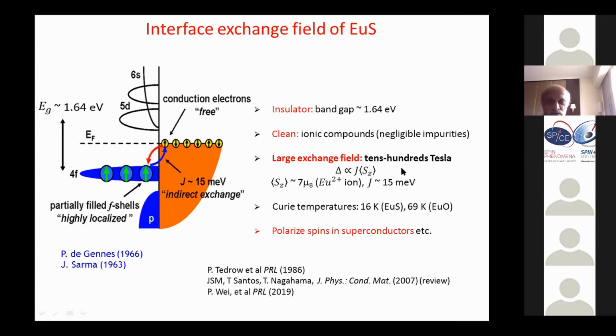We have done lots of work on this kind of combination with different superconductors and topological insulators and so on. One of the earliest is Paul Tedrow's work way back in '86, where he showed for the first time that with europium oxide, you can have a very large exchange field. Europium sulfide is even better; it creates an even bigger exchange field. There is a review if you want to see, and also recently you can see in PRL this particular work.